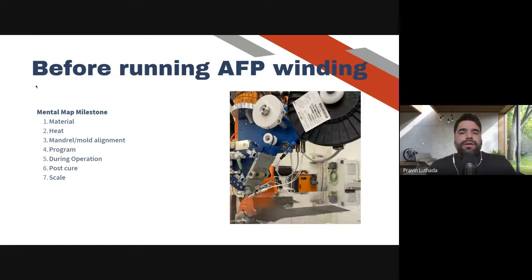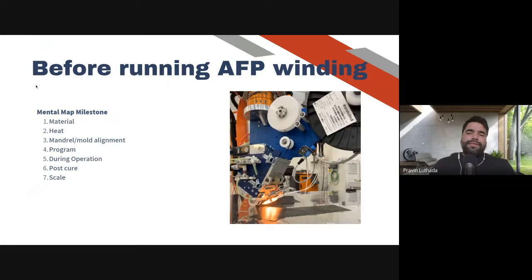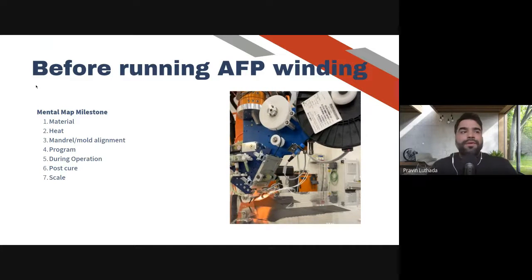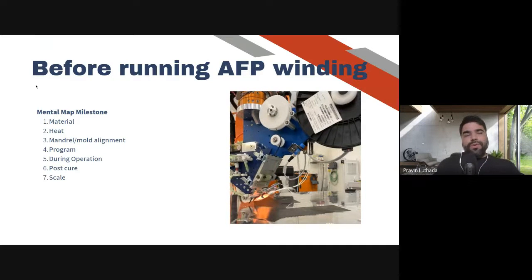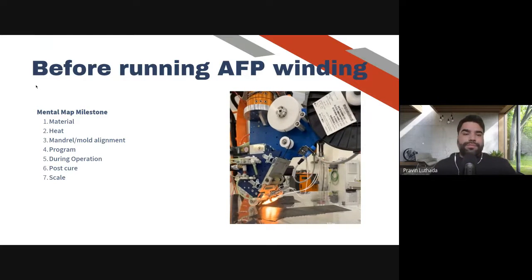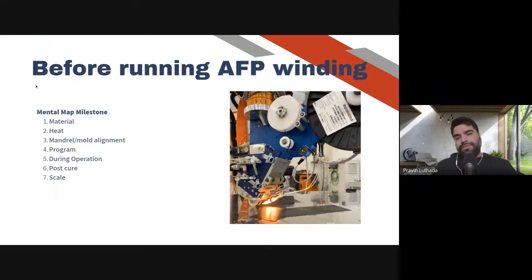Now I want you to focus on this: if you have decided, okay, I'm going to go with AFP winding, what do I need to do, how should I get started, how would I go towards making the first part, and then scaling that part's manufacturing process. So first things first, you need to configure the system.